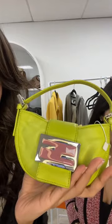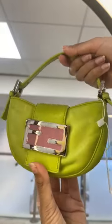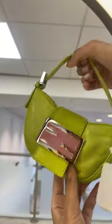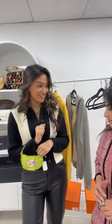Look, I'll quickly show you. Look at that. Look how shiny the buckle detailing is with the leather. The leather's so nice and smooth, really nice and buttery. It is tiny. This is something that I will probably give my niece, and let her style. Like, totally.